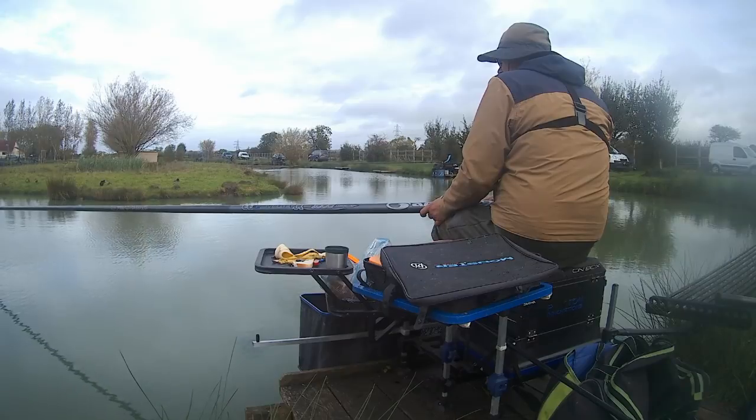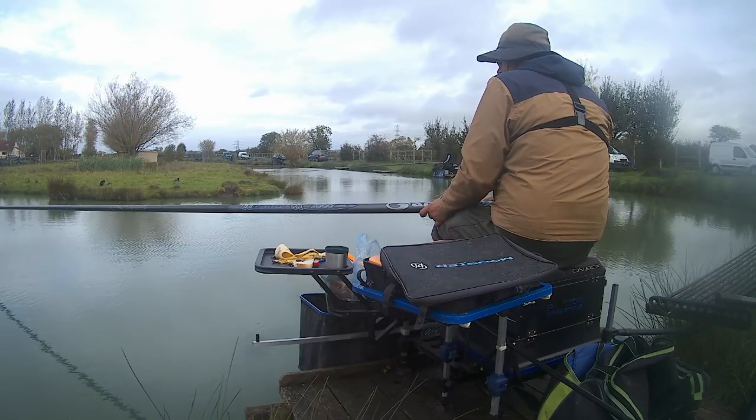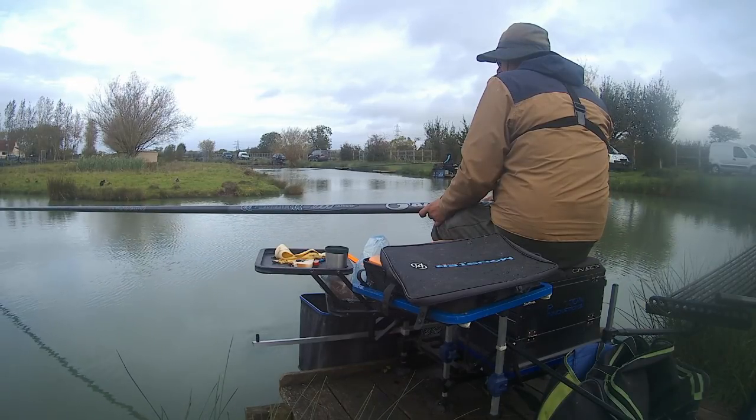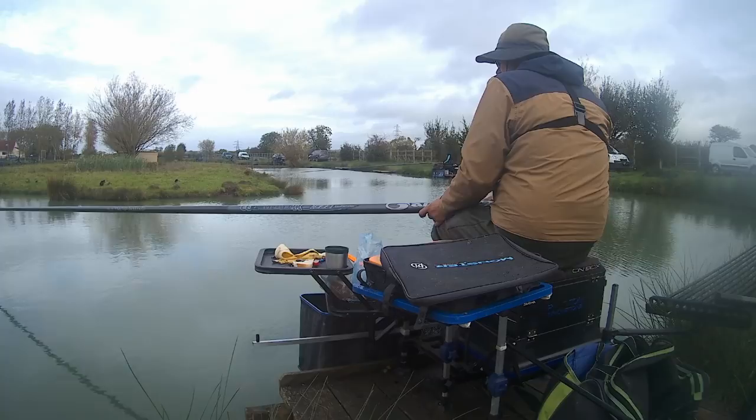Let the fish around where I've fed, because I can see bubbles and dimples and indications. I'll put another ball of groundbait in now and just see if I can draw some more fish in, see if I can pin some fish on the deck, because it's just not happening at the moment. So leave me to do that and I'll update you later.